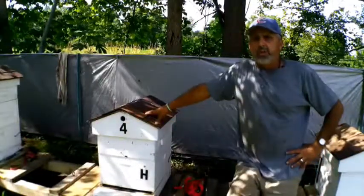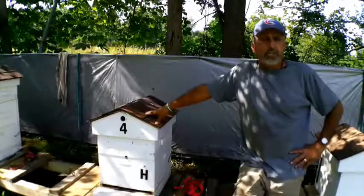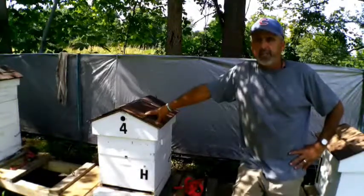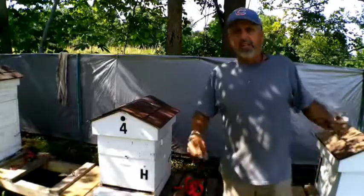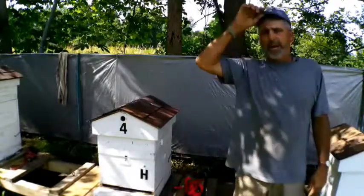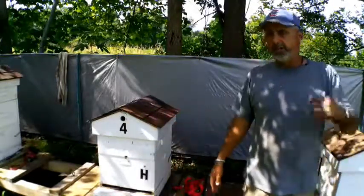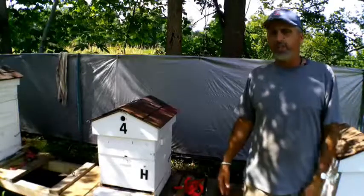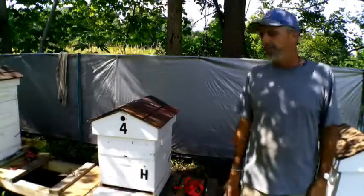I couldn't believe it. So my tip here is, if you've got hive top feeders, watch for your picnic bugs. They smell the sugar and the syrup and are attracted to it. It's like if you're outside eating and you've got cans of pop, you're going to see them attracted to that. Beer, I think, attracts them. Anything sweet is going to attract them. They're not going to do any damage to your hive. They're more of a nuisance, which I've been finding out.